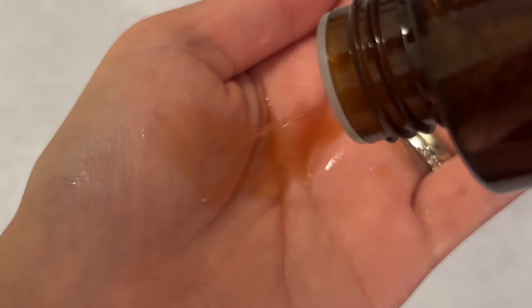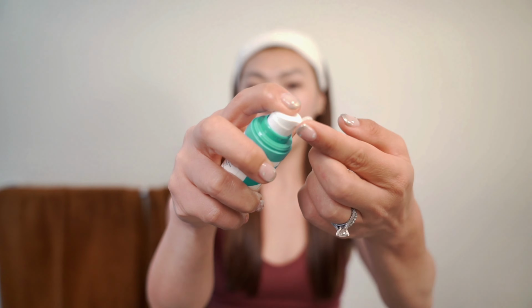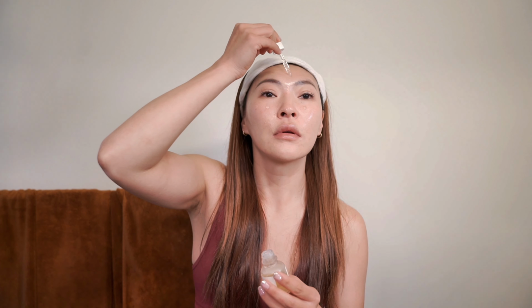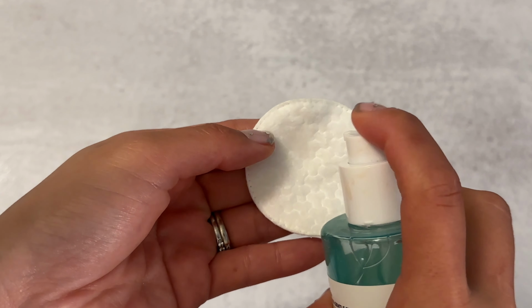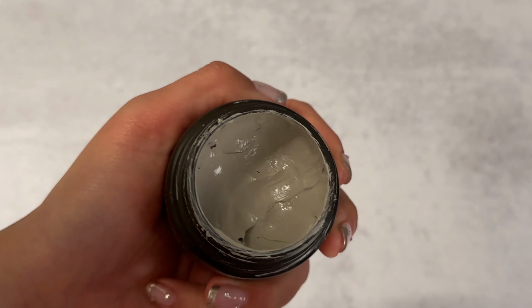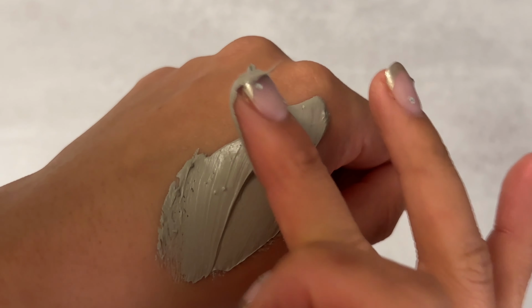At night, you're gonna use an oil cleanser, and then you're gonna double cleanse with your gentle cleanser. You're gonna hydrate and tighten your pores with green tea toner or green tea mask. Apply a retinoid product, and then possibly layer with niacinamide, and then finish off your skincare routine with a gentle moisturizer. Then 2 to 3 times per week, you're gonna use a chemical exfoliant like a BHA or salicylic acid at night after cleansing, and then use a clay mask once per week after cleansing, but make sure it's on a day where you don't exfoliate.